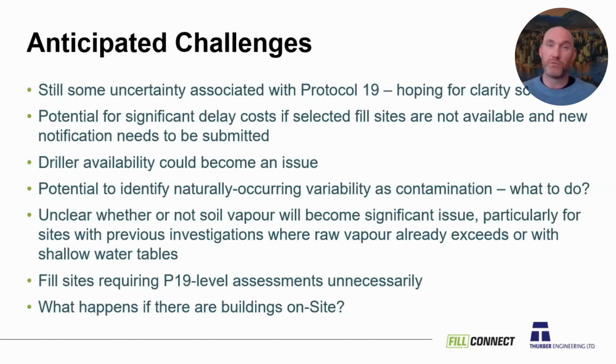Soil vapor, it's really unclear whether it becomes a significant issue. I think the big question marks for the ministry here are going to be, how much does historical data come into play? A lot of these sites have already had investigations done. They've already got vapor data. So what happens if a vapor sample 5 years ago shows a raw exceedance? Do we have to live by that?